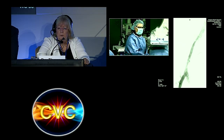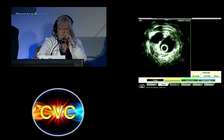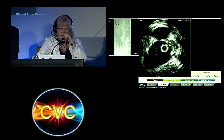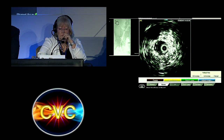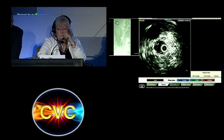We can look at that area one more time with the ultrasound coming up. Ben, if you go live on the roadmap, we can assess this area one more time. All right, so we're talking about in the venogram, this is the tightest point right there. How big is this area? Can you measure that for me? All right, so we have 7.5 millimeters.